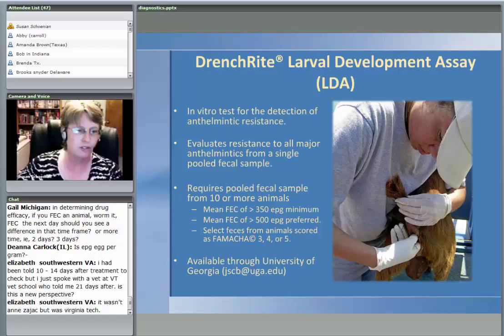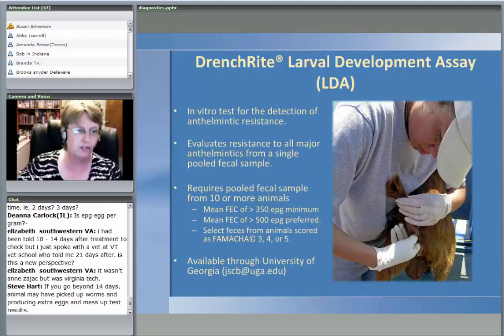This test, to my knowledge, is only currently available through the University of Georgia, the same lab that has the distribution rights on the Camacho card. It's an expensive test, but you know what? A 100-pound market lamb's worth $220 right now. So just losing one lamb or one goat is pretty costly. And you'll get back a report that'll tell you basically the percentage of efficacy on the different dewormers.